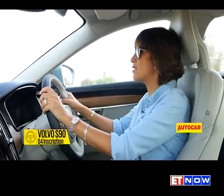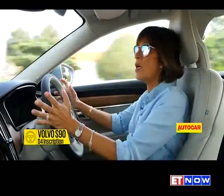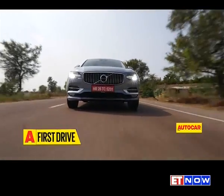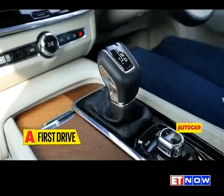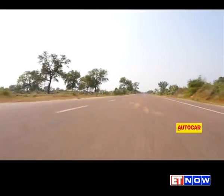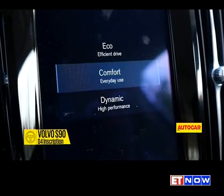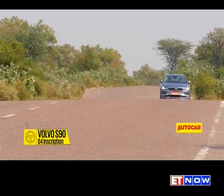The gearbox is a little slow to react when you want that sudden burst of power. It takes a little time, but it responds better to a gentler foot. There are no paddle shifts because this car doesn't pretend to be sporty, but you can put it into manual mode, and that gets rid of any lag time on the shifts. There are 3 driving modes: Eco, Comfort, and Dynamic. When you do want an extra dose of energy, Dynamic offers that up quite well, sharpening the throttle response and quickening the shifts.